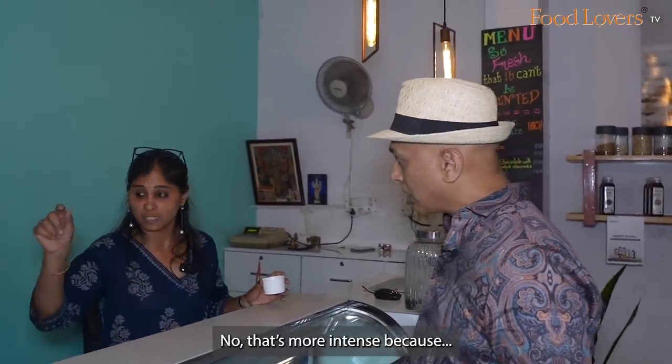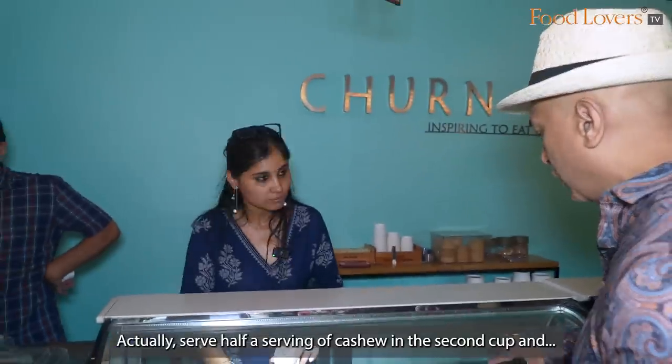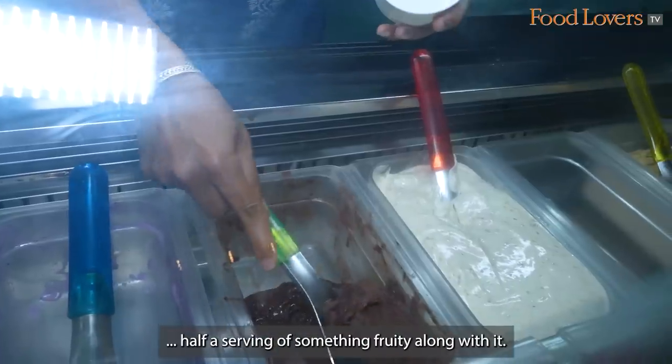So which is more intense, dark chocolate or is it more intense? No, both are same. The brownie, again you have chocolate, right? So I'll have a little bit of that. What will you give with it, caramel? Brownie and caramel goes good. And then you give me 2 which are fruity. Actually give one cashew, and in the second one give a fruity one.